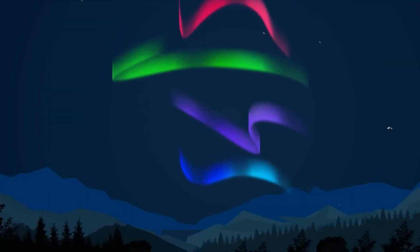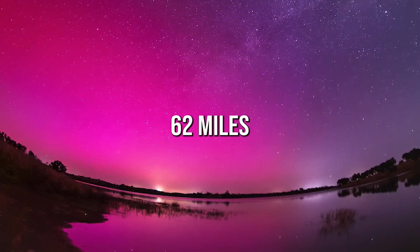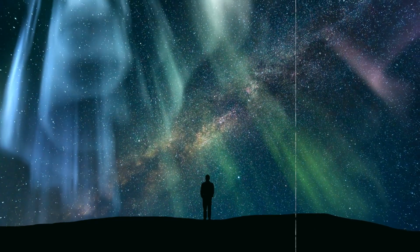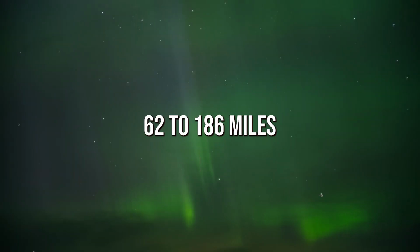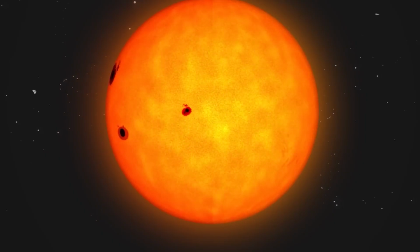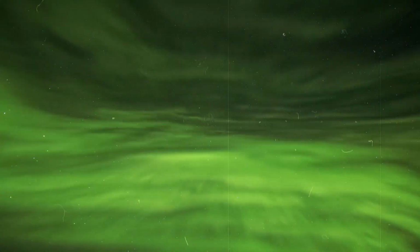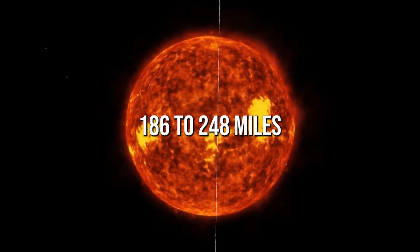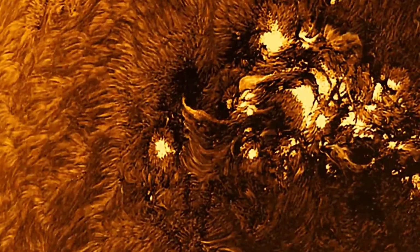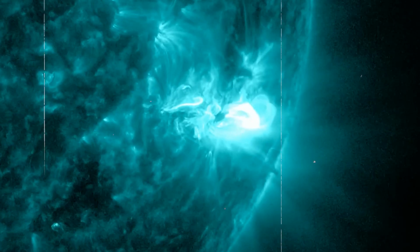Blue and purple auroras occur when solar particles interact with molecular nitrogen up to 62 miles. Green auroras form when particles interact with oxygen at 62 to 186 miles. The striking red auroras appear during intense storms when interactions happen with oxygen at higher altitudes of 186 to 248 miles. Red auroras need to be exceptionally bright to be seen with the naked eye, at least 10 times brighter than green auroras.